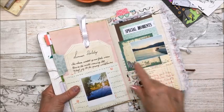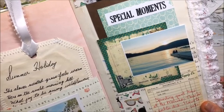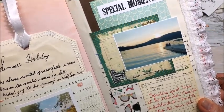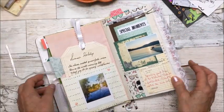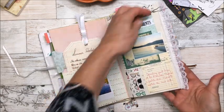Really pretty picture here of sitting on the wharf at the lake, because as you know, hubby and I love going to the lake in the summertime and hanging out as many days and as many hours as we can.